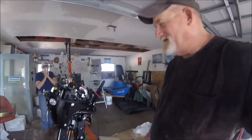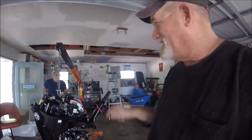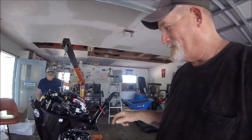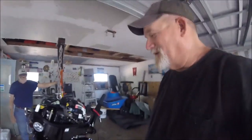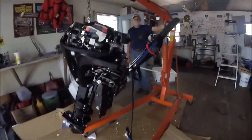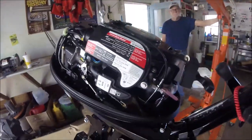Alrighty, folks, guess what? If you don't have some serious stuff like this engine hoist, and you're doing this by yourself, you're going to be taking that box to your nearest dealer. Because let me tell you, this is one unwieldy thing to deal with. 130 pounds of unwieldiness, but here it is. Look at this. I mean, we got box, cardboard, stuff spread all over. But here it is.